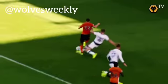Jota taking it, spinning and turning infield, and now playing it through to Bonatini. Bonatini, left foot, Bonatini, good shot.